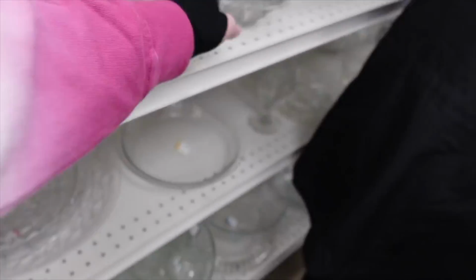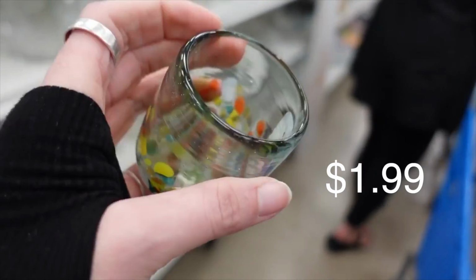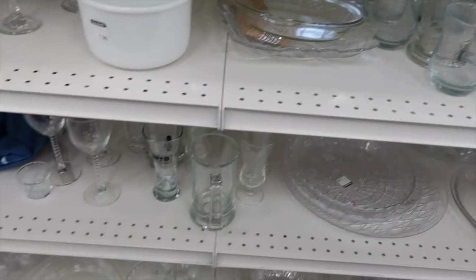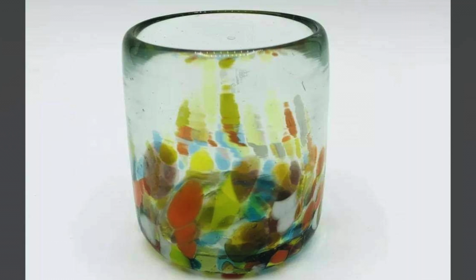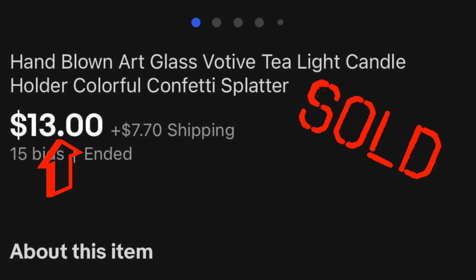Here was a little art glass. I believe this could have been a votive. It was $1.99. I liked the confetti pieces of glass in there, and I thought it would look really nice with a little tea light in it, and so for $1.99 I decided that I would take it.